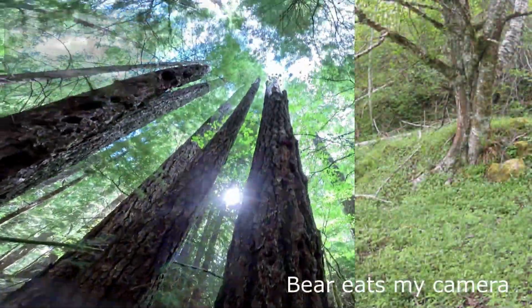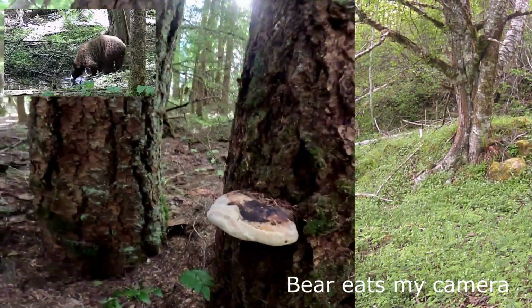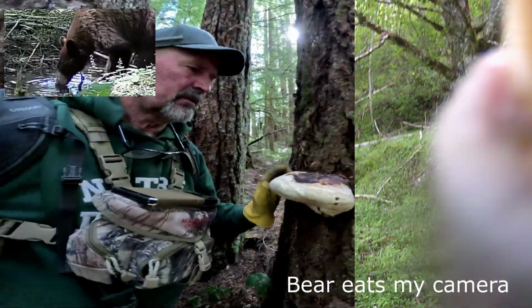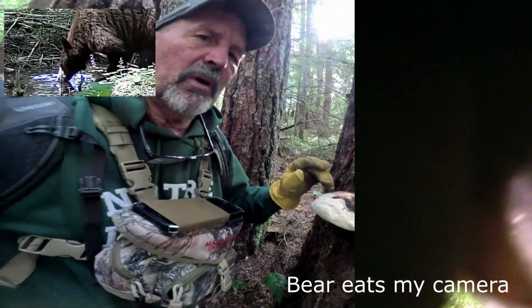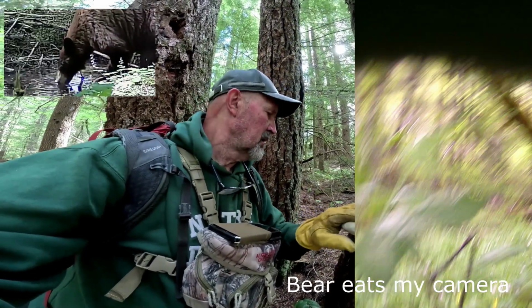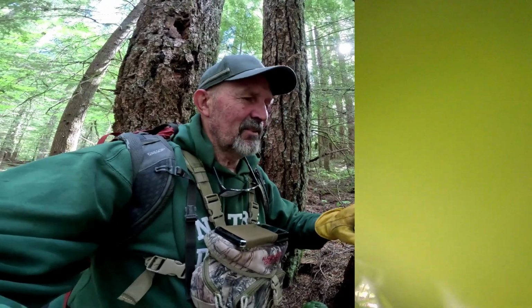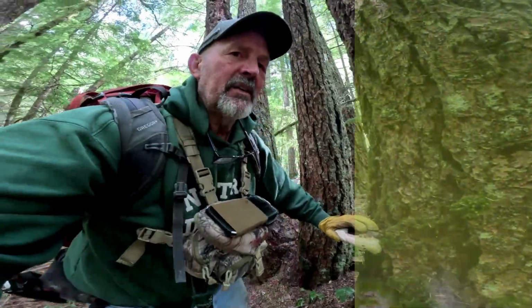So this old broken tree has got this fungus on it. And I believe what this one is called, and there's quite a few varieties, this one's called turkey tail. And I do understand that you can eat them, but I don't know, I think they're pretty chewy. But there's a lot of different varieties.